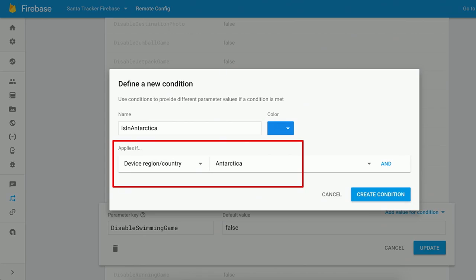I'm going to create a simple condition to turn the game off for users in Antarctica. I mean, they already have plenty of penguins in Antarctica anyway, so they probably don't need the Penguin Swim game. This should be a safe change. So you can see I'm defining a new condition. I can give it any name and color I want. That's for me. And in the applies section, I say this applies if the device region or country is Antarctica. And device region and country is automatically detected by Firebase in this situation. You don't have to do anything.